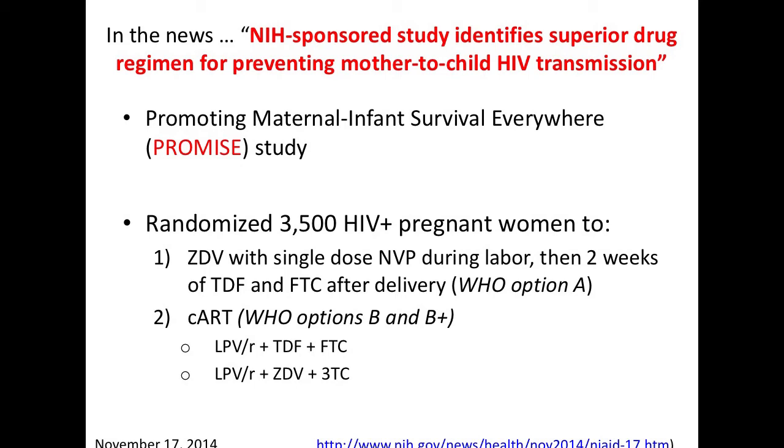One of the big ongoing pediatric and perinatal transmission trials had a DSMB review and has an important finding. This trial is called the PROMISE trial, which stands for Promoting Maternal Infant Survival Everywhere. It is a very large international and domestic trial, and it has a really complicated design. Part of the design is for countries where full therapy is the standard of care, so all mothers get full HAART. But they have another arm in countries where that is not the standard, where women were randomized to the different WHO options.